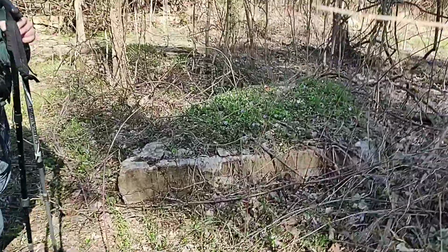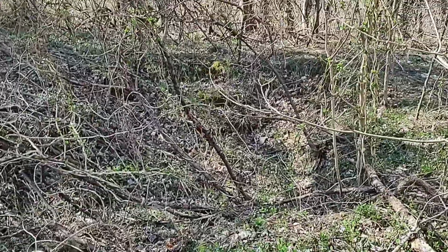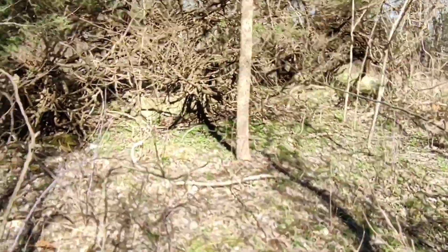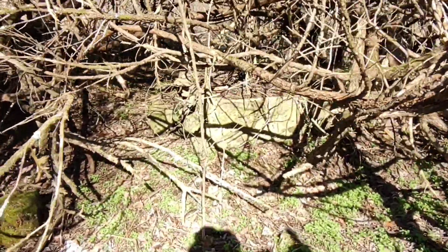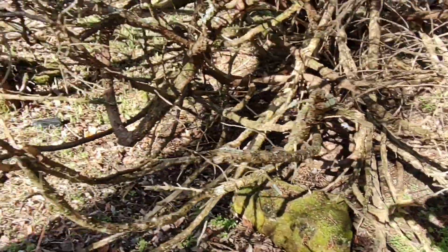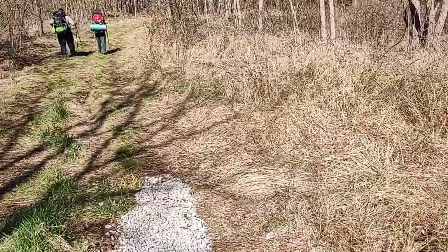Oh, how cool is this? Right there, you can see the stairs. This is all foundation for my house. That's some sort of structure. Neat. Yeah, so right in there, straight ahead's where that foundation was, and it's a road that goes down that way. It's a weird place.